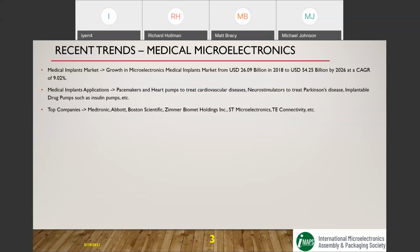When we talk about medical implants, what are the medical implants here? They are pacemakers. They are heart pumps that are used for treating cardiovascular diseases. There are neurostimulators, which are used for treating Parkinson's disease. There are implantable drug pumps, such as insulin pumps, that are used for diabetes management. So there is a broad range of different applications, and there has been constant innovation and development to treat different types of diseases for the human body.